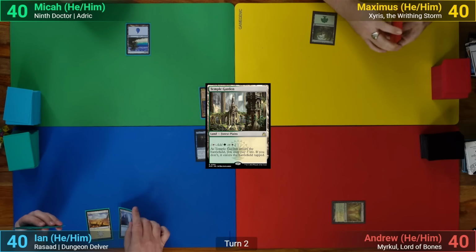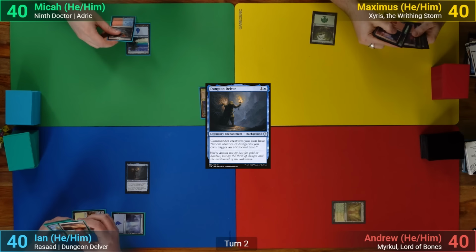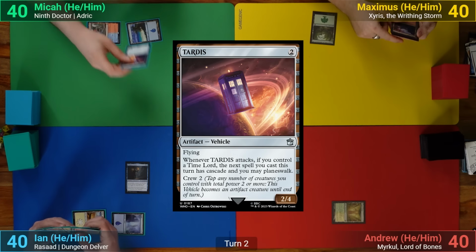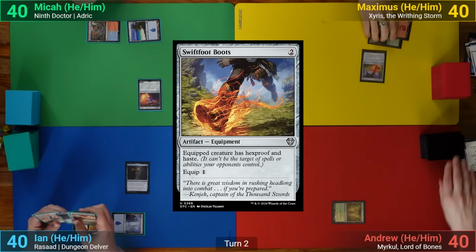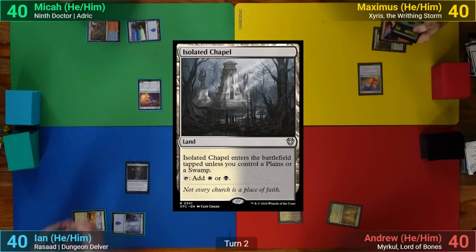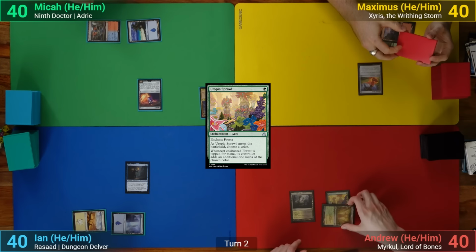Ian's got an Island for turn, and he casts his commander enchantment, Dungeon Delver. Mika draws and plays a Sulphur Falls, and then pays 2 for a TARDIS. Maximus has a Forest for turn, and also pays 2 but for Swiftfoot Boots instead. I play an Isolated Chapel, and tap my Temple Garden for a green to cast a Utopia Sprawl onto it. I pick black as I do, and pass after that.